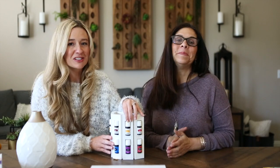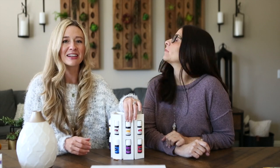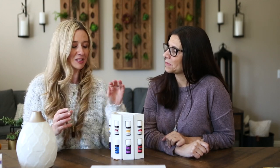Okay, next we have Citrus Fresh. This one is so amazing. It is great in your water, has cleansing properties, and it always helps me drink more water because it tastes so good. It is filled with all kinds of citrus. You guys will love this. It's also one of my favorites in the diffuser when it's not labeled Vitality, because it's a blend of so many different citrus oils.